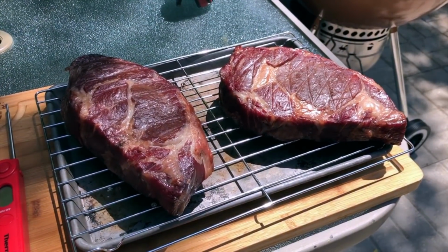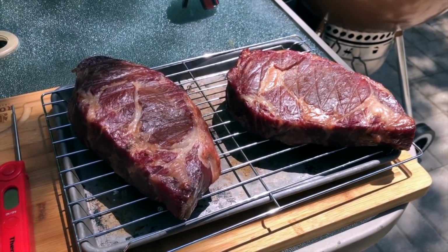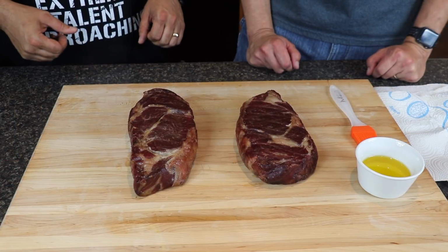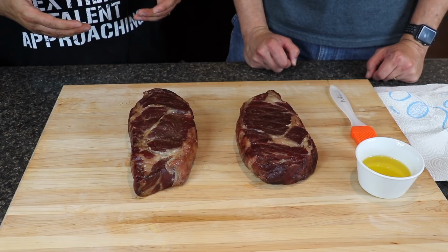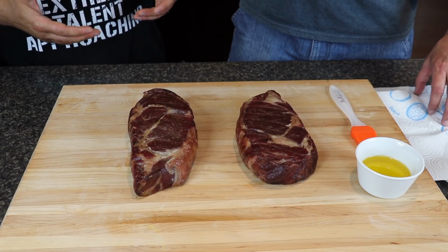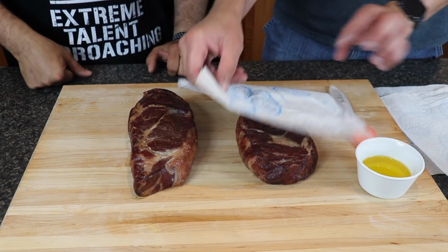Look at that color. That is beautiful. Yeah, just wait, it gets better. All right, so we've got these steaks off, they're inside, and we are preparing for an awesome sear. Yep, that's right. All we've got to do is first dry them off.